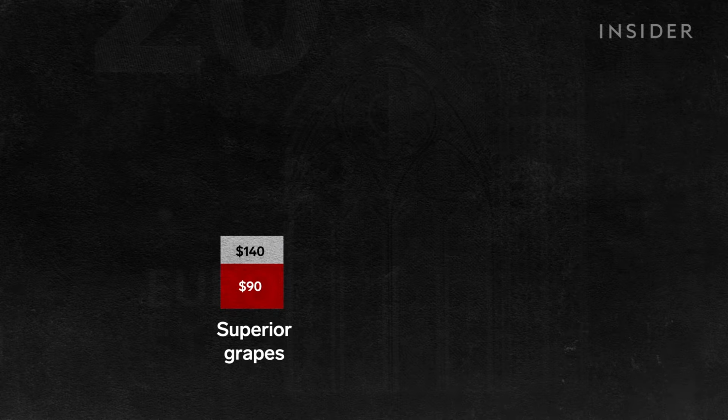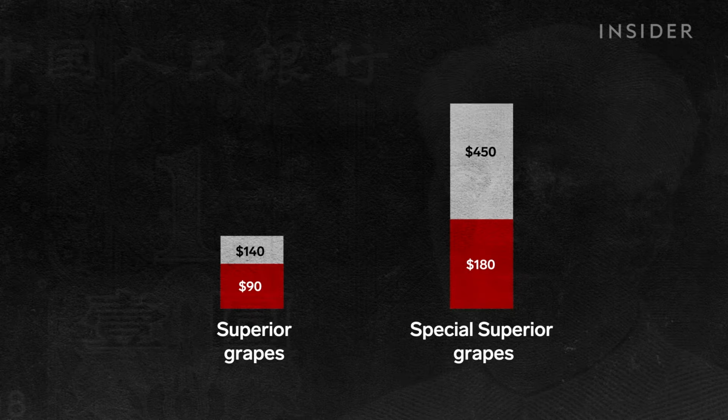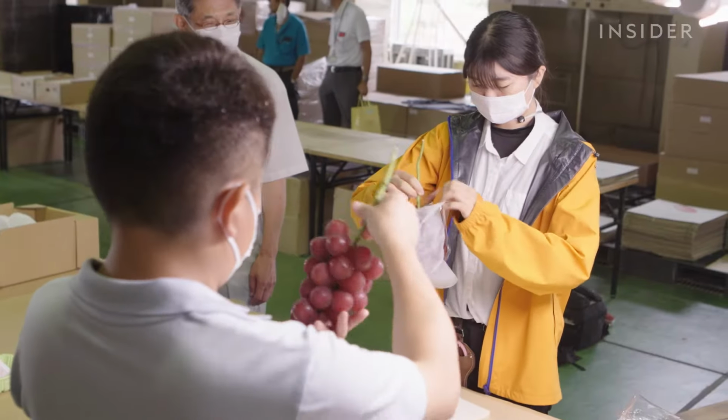Superior bunches can cost between $90 and $140. Special superior grapes are priced at $180 to as high as $450. But there's still one category higher than these two.